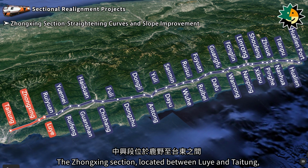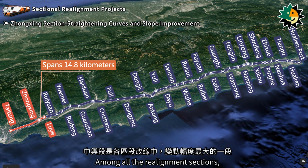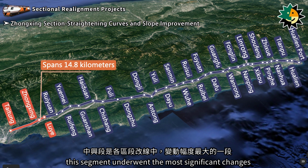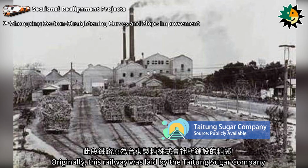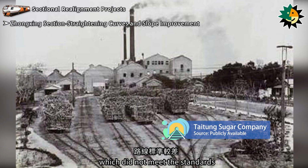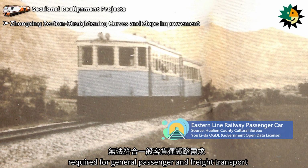The Zhongqing section, located between Luyi and Taitung, spans 14.8 kilometers. Among all the realignment sections, this segment underwent the most significant changes. Originally, this railway was laid by the Taitung Sugar Company as a sugar railway, which did not meet the standards required for general passenger and freight transport.